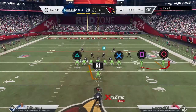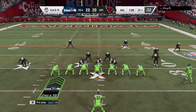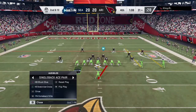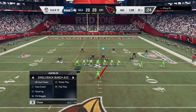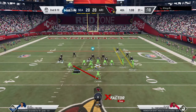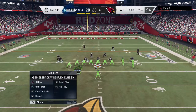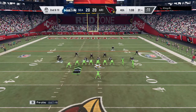6 man. Check curls. 49, check 49. Hey, let's go double count right here. Double count. I'm coming after you. 64. 43 is the Mike. Let's go. 6 guys. Check 6 guys.